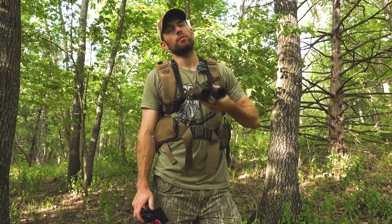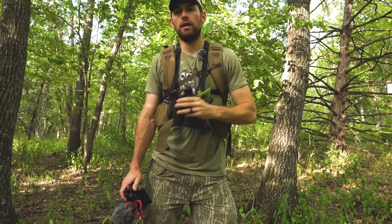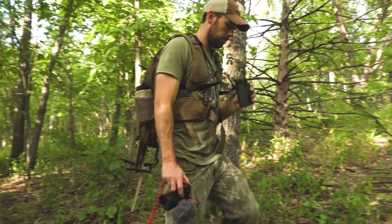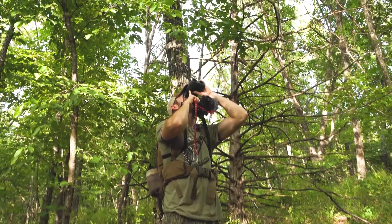I hate looking at acorns because I tip my binos up and then all that crap falls down in my eyes. I was trying to get all them canary grass seeds out of there earlier, and I put one right into my eye socket. Yep. That one's full of them right there, Nick.